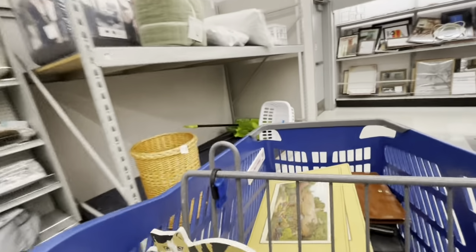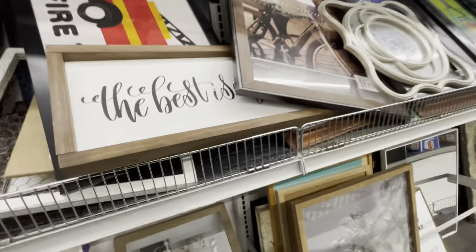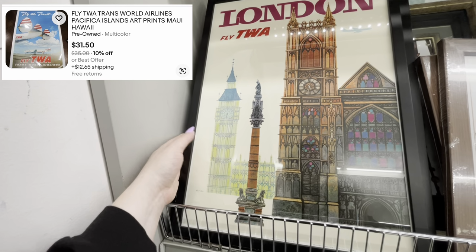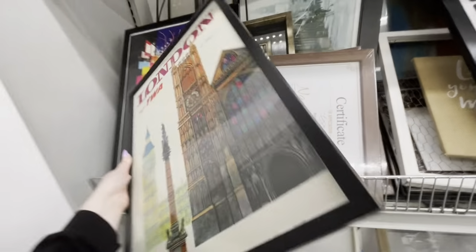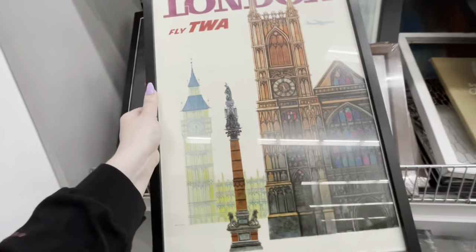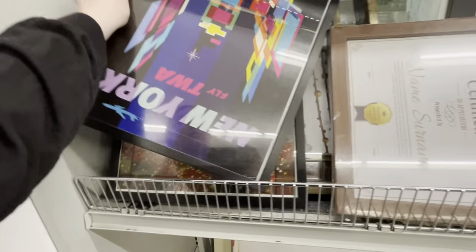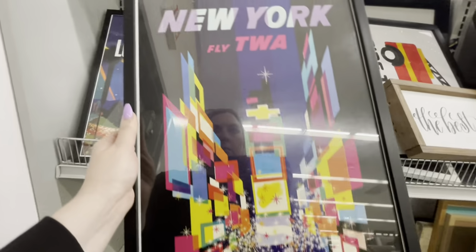Okay, let's take a little look at the art. Fly TWA, designed and printed in Maui, Hawaii. Island Art Store. Might take a look at that. It's plastic. There's another one. What is TWA? I'm not thinking of it.